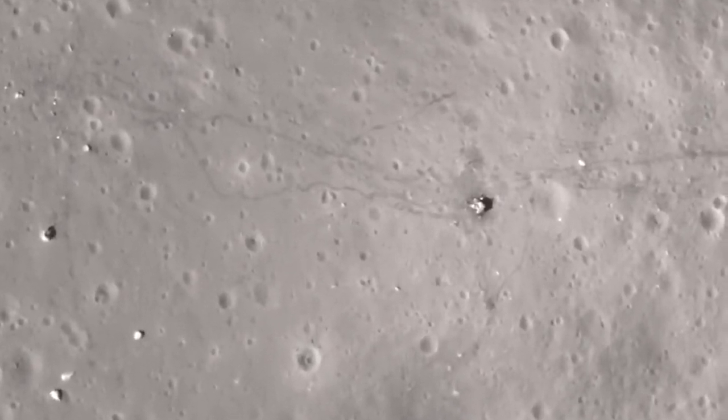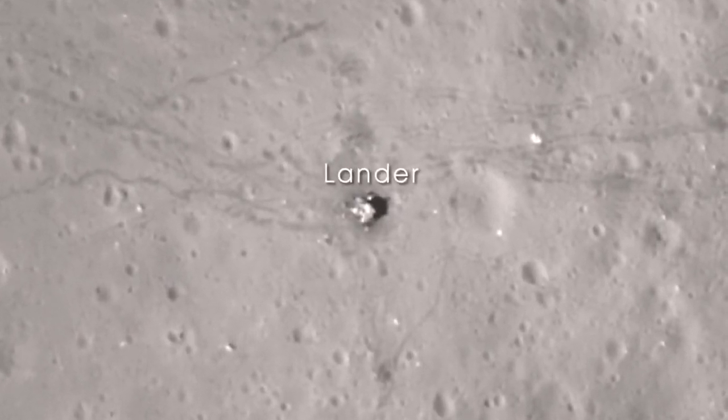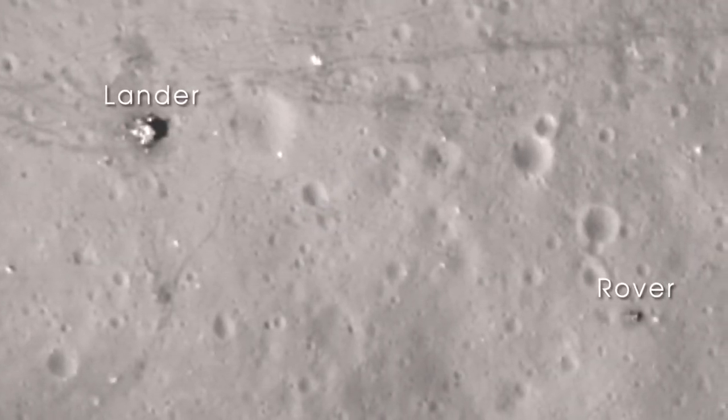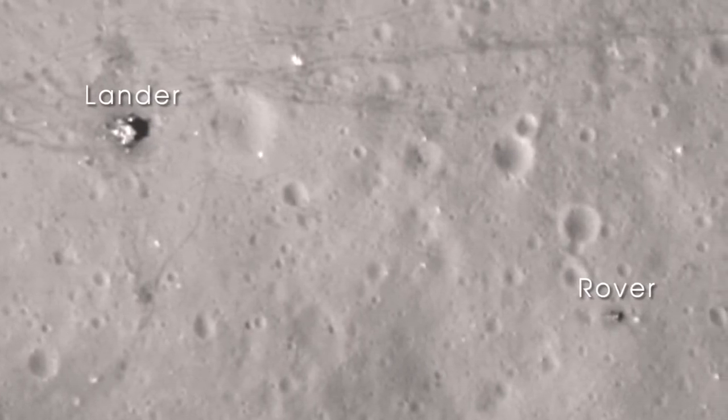With images from LRO's narrow-angle camera, we can clearly see the evidence of that visit. In this image, you can easily see the base of the lunar lander, along with the lunar rover, parked far from the blastoff zone. You can also clearly see the astronaut trails and the wheel tracks left on the lunar surface.